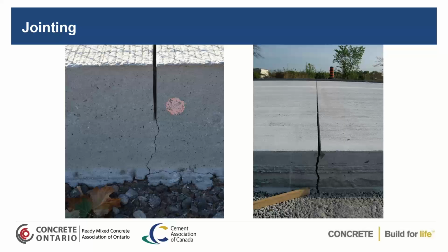This is just a close-up picture of a good performing joint. You see that the joint was cut, and you can see the crack that has occurred at that joint. So that shows you that this joint has performed well. The one on the left-hand side.